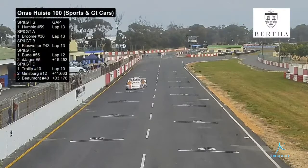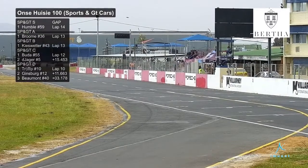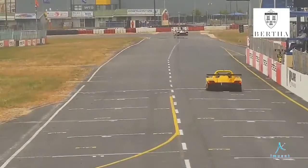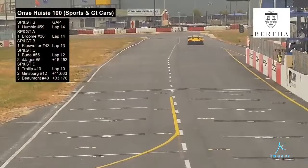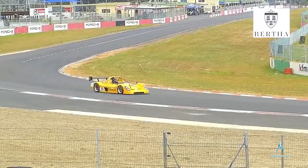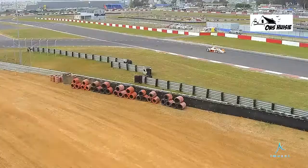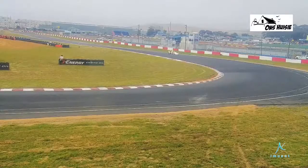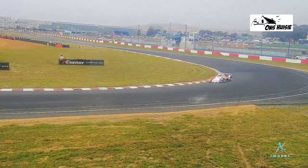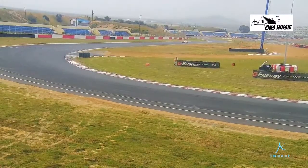Steve Humble coming through to do yet another lap, a 12.870 on the last one, 11.03. So he's within 0.4 of a second. Josh Broom definitely not on the same pace. Josh Broom is very, very strong in that second position, with Gary Kieswetter literally a lap down already, but we've got 17 laps to go, so it's still a long way before we get to the end of this one, that's for sure.